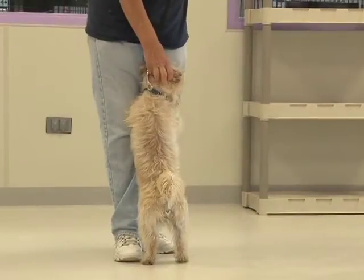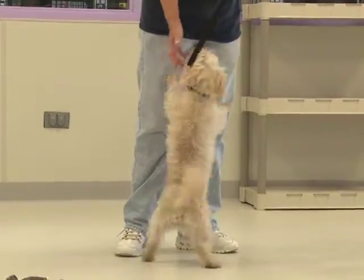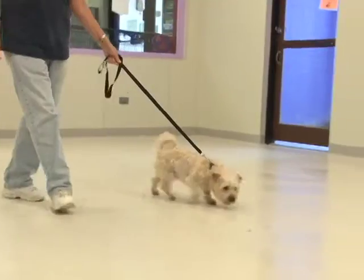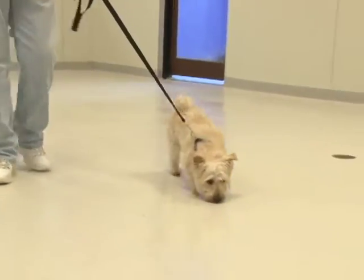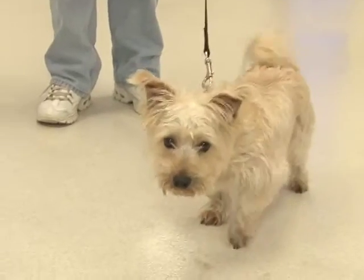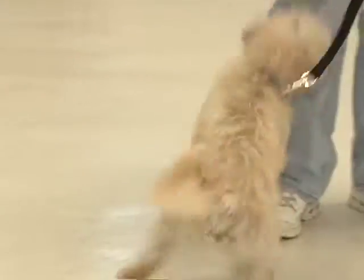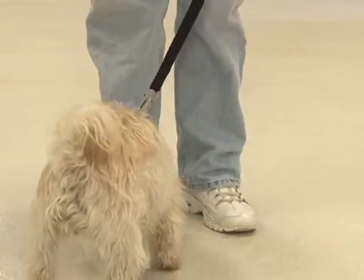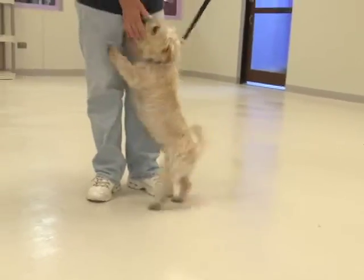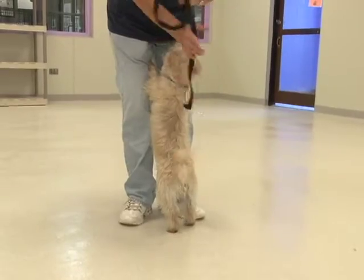This adorable little guy is Peapod. He's a 3-year-old neutered male Shih Tzu Yorkie mix. Loves to play with toys or anything you play with. He's got a lot of energy. He's a real outgoing, playful guy. He's apparently not potty trained, but he knows a little bit about potty training. He just needs to learn a little bit more. He does know how to sit.